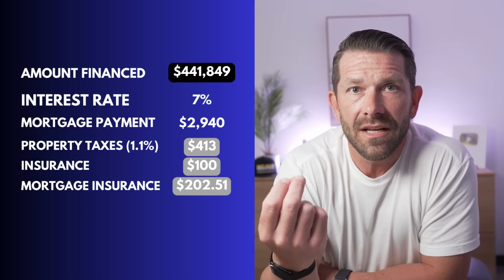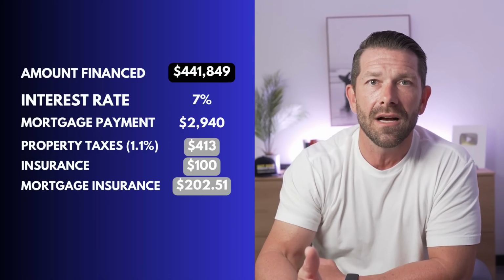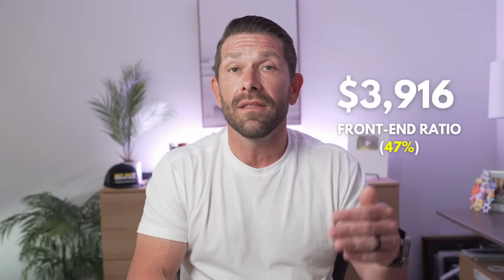But in the case of an FHA loan at 0.55%, that amount is $202.51 per month. So once we add everything up, you're going to have a mortgage payment of $3,655. That's going to fall beneath the 47% front-end ratio that we mentioned earlier, because that number was $3,916. So in this case, we've met the front-end ratio.